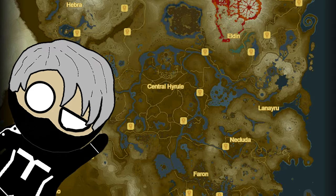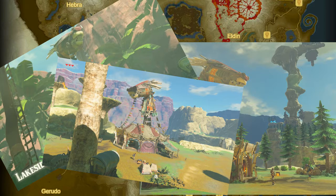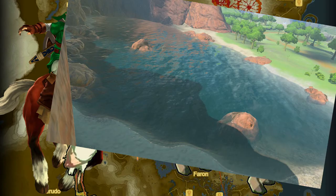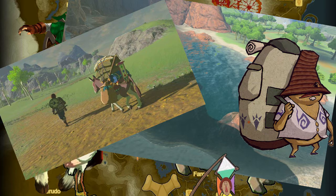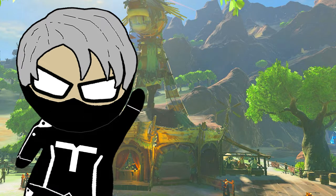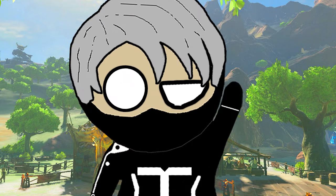Well, most likely it could appear at one of the 15 horse-carrying stables that are scattered across Hyrule. Probably being at a stable that cares for a larger variety of animals, has a large amount of insects and birds, a stagnant body of water, and has a higher number of travelers coming through it, so there's a greater chance of someone being infected. The stable that fits the criteria is none other than the Woodland Stable. Travelers beware this serene location, which, as per a quote from one of the workers, it's a central fixture for travelers. Sounds like a recipe for disaster to me.